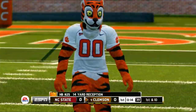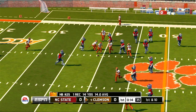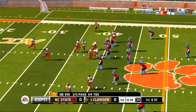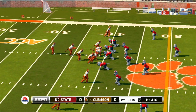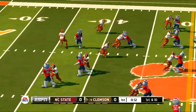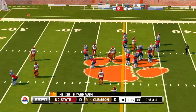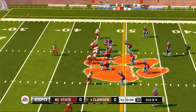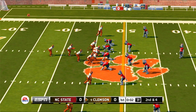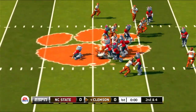Put the ball in there perfectly that time. Let me tell you, this kid has impressed me all day with the touch on his passes. That's a good-looking throw there. And they get nice yardage on that run. That's a gain of 7 on the play. That'll make it 2nd and 4. Nice run there.